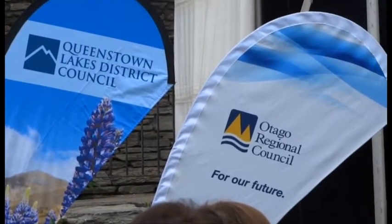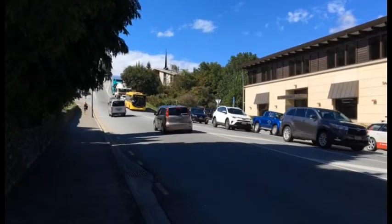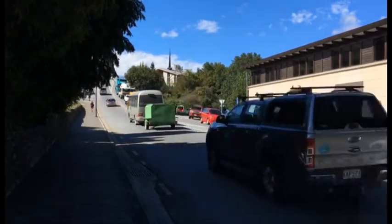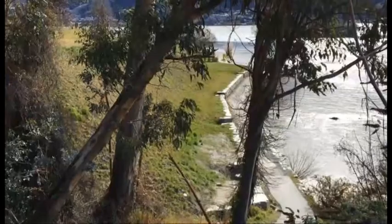Harland says NZTA, along with local and regional councils, are working on a few initiatives which are still in the planning stages and aim to reduce congestion in the Wakatipu Basin. Well, we're looking at the corridor between Frankton and Queenstown in terms of what we can do with that 6A, specifically around public transport and other opportunities to get more efficiency there. We're also working on 4-laning options between Grants Road and this bridge.